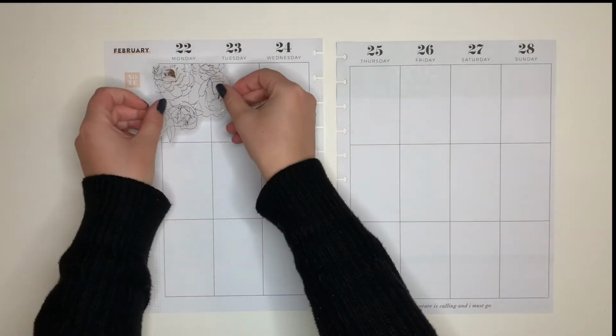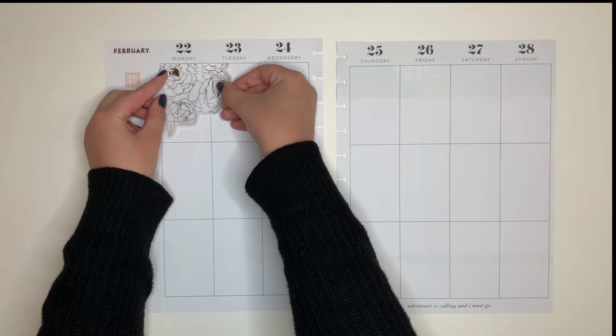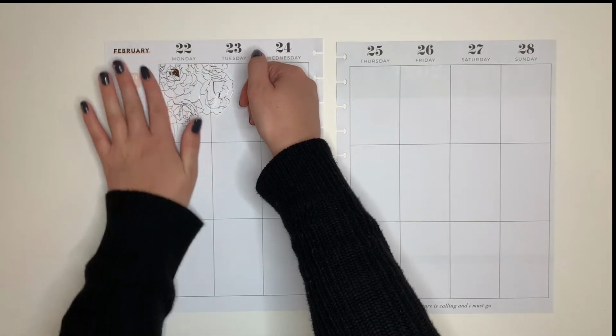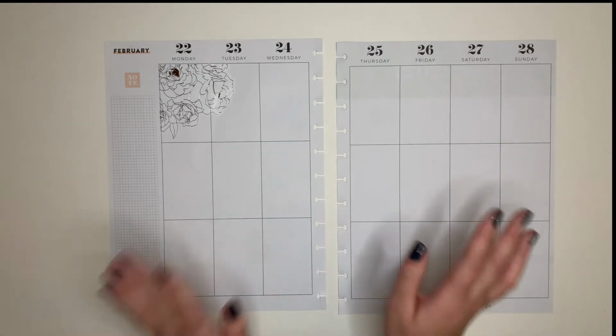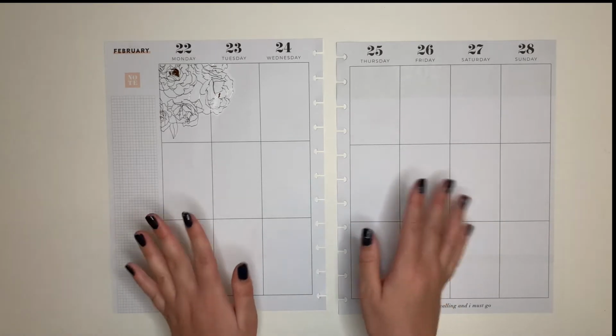I'm going with this cluster that is already cut to fit into the corner of a page, so it makes sense to have it right here. It's a beautiful rose gold foiling. It is rose gold throughout this book. So I was having a hard time matching it with Modern Farmhouse because that is a gold foiled book. But at the end of the day, I'm going to make it work, even if the foils contrast a little bit.